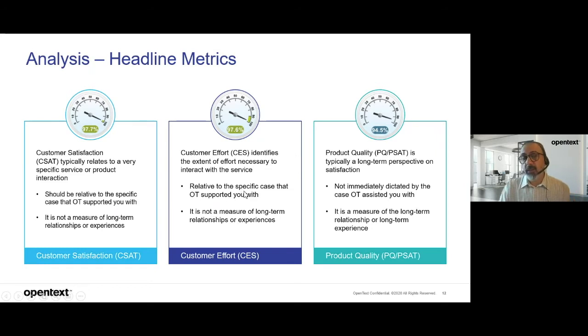Equally, customer effort, the five-point question, identifies the extent of effort necessary to interact with the service or with the product or us, essentially. Again, that's relative to the specific case that we supported you with, and again, it's not a measure of a long-term relationship or experience. So it's very specifically the activity that you raised the incident for, and that we provided the survey for.